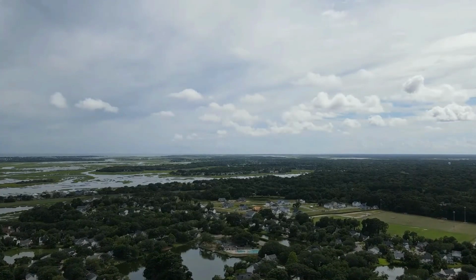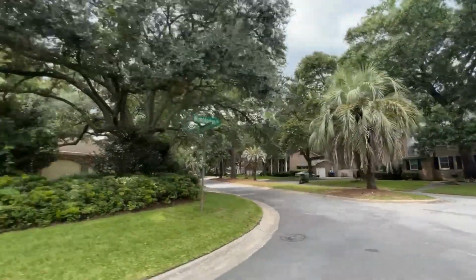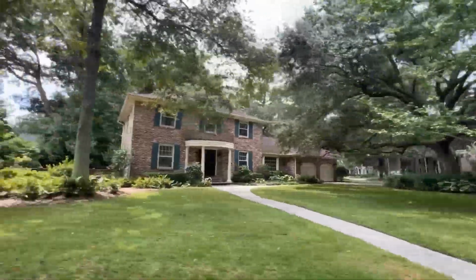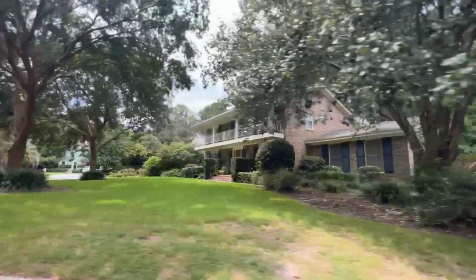I live on James Island. It's a very established part of Charleston. It was one of the first suburbs to really get developed outside of downtown. So there's just a lot of established neighborhoods, tall trees, and it just has this cool, beachy feel to it. Come along with me and you're gonna see that for yourself. Let's go.